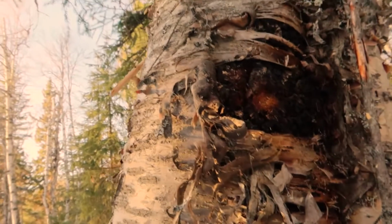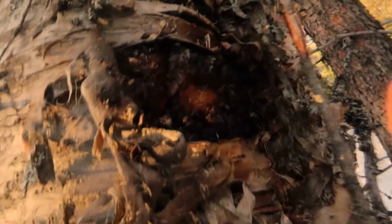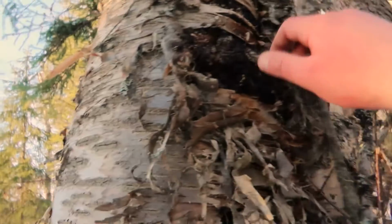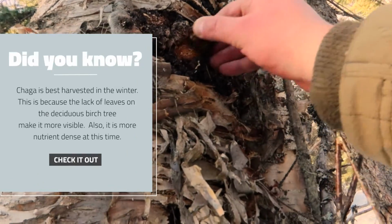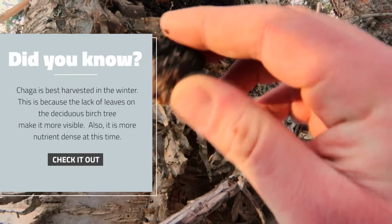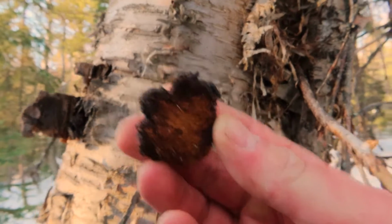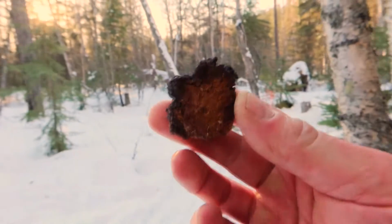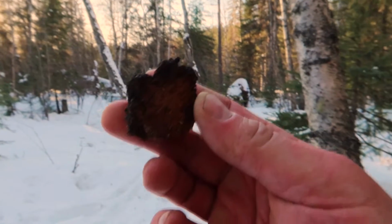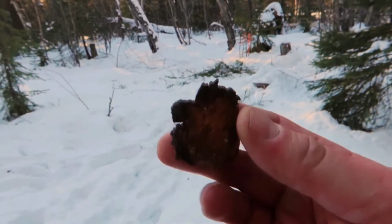I'd been looking for chaga growing on my birch trees, and I was making snowshoes, and lo and behold, there's some chaga right here. So this is chaga. It grows on birch trees. It's not a whole lot of it, but it's a type of fungus. It's a mushroom. It's edible, but you're not going to get the benefits from just eating it. You got to make a tea or something out of it. But it's kind of a miracle mushroom, really.